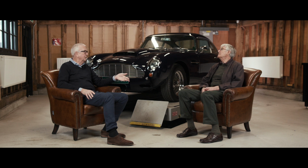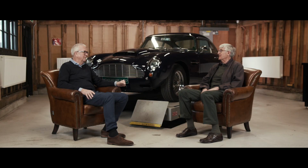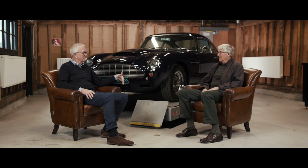Bill, seeing the car must bring back to you an awful lot of memories. It does indeed, Nick. Good, bad and otherwise. But no, I'm very fond of that car, even now. I can't see why you wouldn't be. It's a very special car. You've referred to it to me as your baby, and you must have one or two key memories of driving this car in its different guises. Maybe you could share one or two of those.